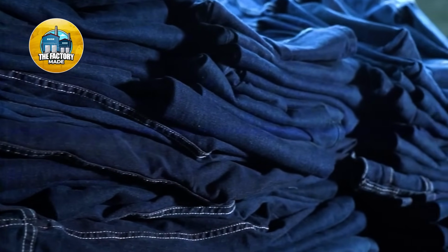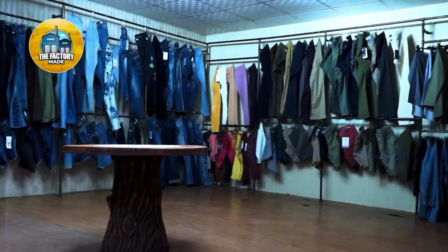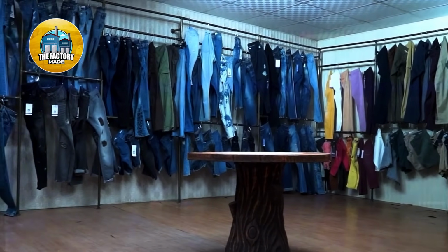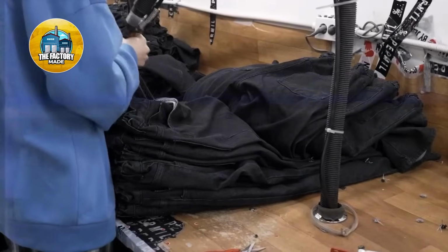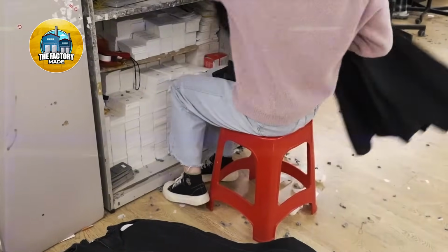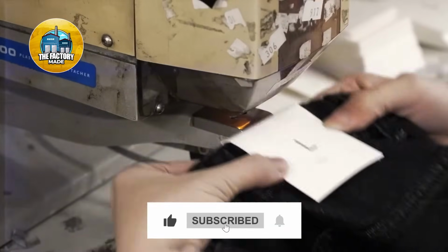And that, my denim-loving friends, is how a pair of jeans goes from cotton fields to your wardrobe. Each pair represents hours of craftsmanship, hundreds of steps, and an incredible amount of attention to detail. So the next time you slip on your favorite jeans, take a moment to appreciate the journey they've been on, and maybe treat them to a gentle cycling in the washing machine. After all, they've earned it.